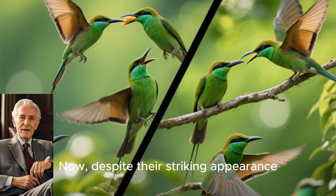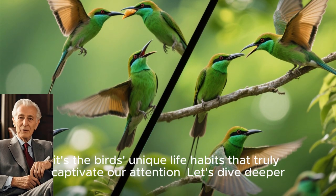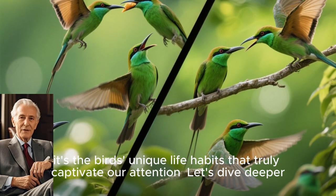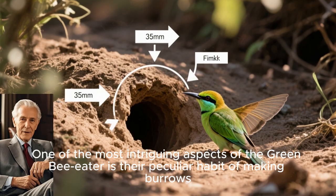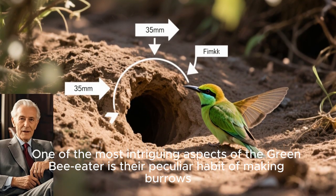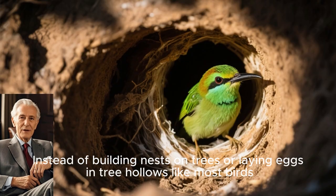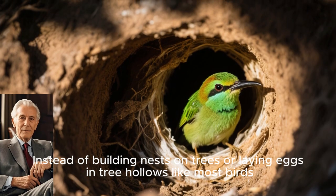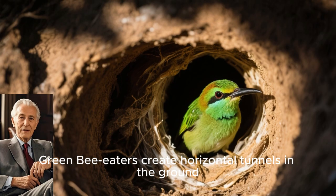Now, despite their striking appearance, it's the bird's unique life habits that truly captivate our attention. Let's dive deeper. Burrow nesting and social life. One of the most intriguing aspects of the green bee-eater is their peculiar habit of making burrows, a behavior dramatically illustrated in the photograph. Instead of building nests on trees or laying eggs in tree hollows like most birds, green bee-eaters create horizontal tunnels in the ground.